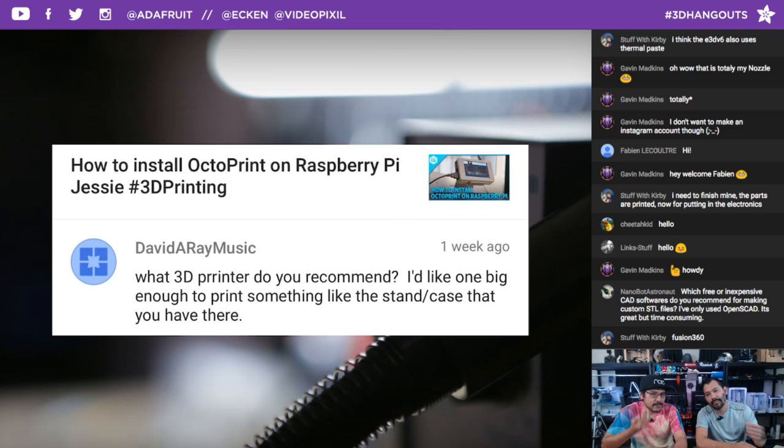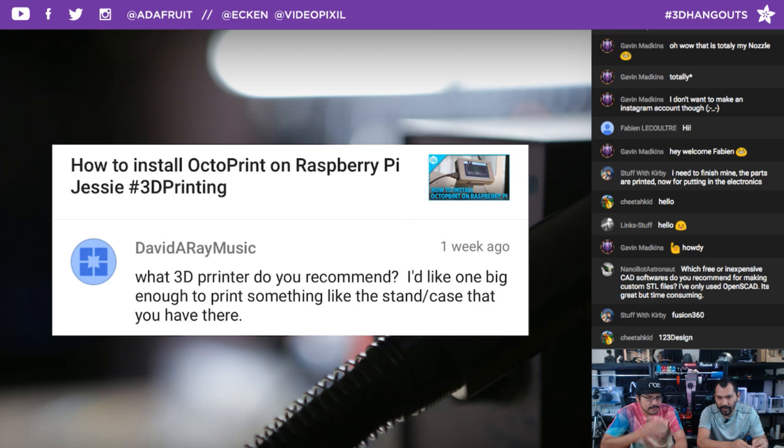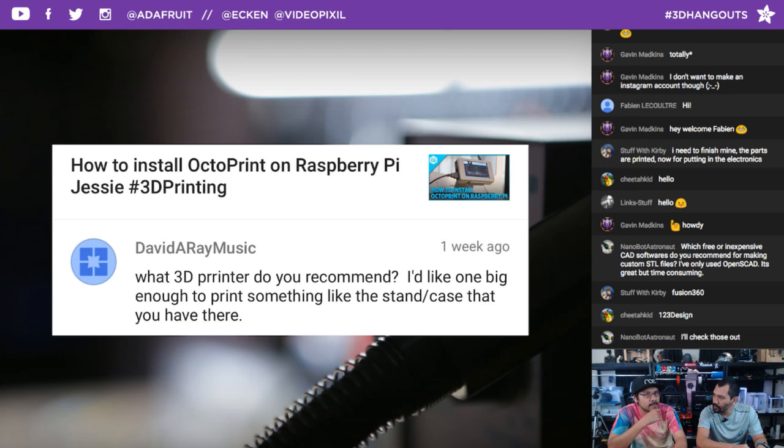Some of them have smaller beds, so it's hard for us to pick one. That's why we have an assortment of them in the shop. But one that'll fit the stand is probably going to be the FlashForge. It's going to be the cheapest one. Yeah, I think so. I would recommend the PrinterBot Simple, but we're actually out of stock on those because we're waiting to get the new one. I think sometime in July is when we're getting those in.